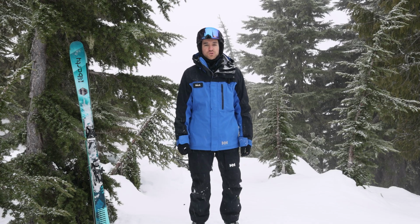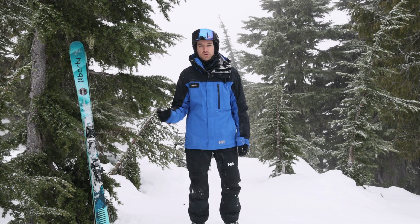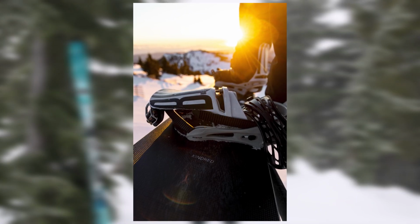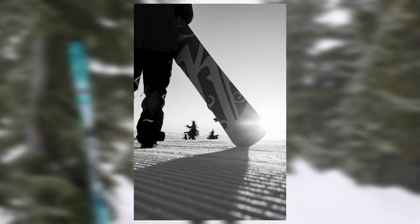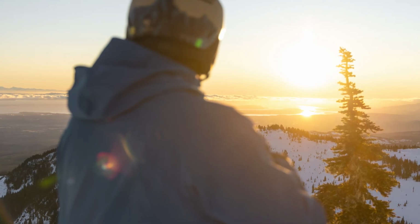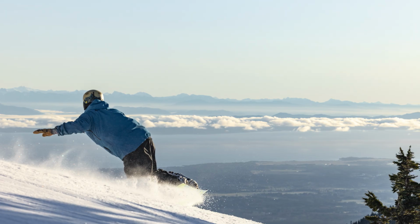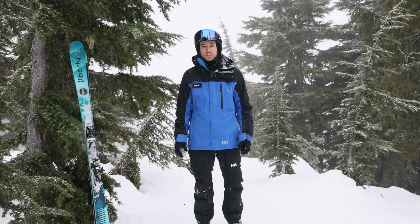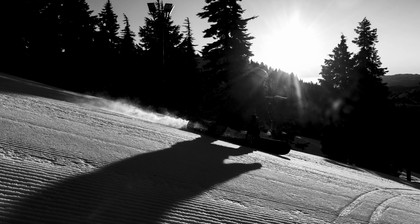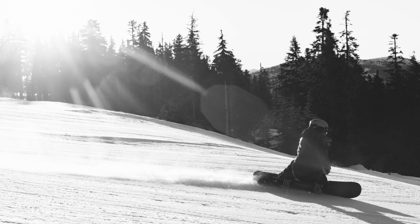Another idea is to do some product photography. Midweek days here are nice and slow, so I took the opportunity to go out with Evan from Kindred Snow, which are a local manufacturer of skis and snowboards. It was a super scenic morning, so we got some nice sunrise images at the top of the mountain, and then we transitioned into some carving shots with the bluebird sky in the background and the corduroy as the foreground, which came out really nicely.